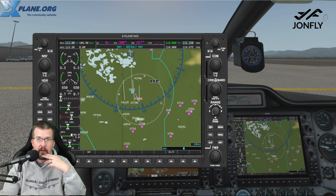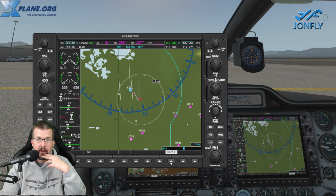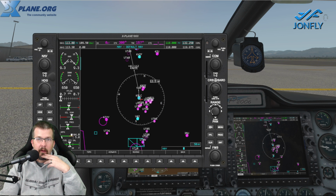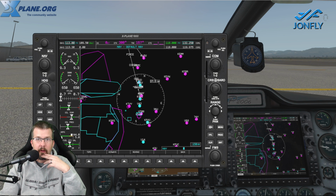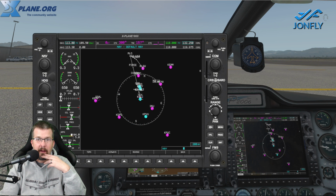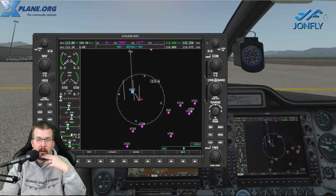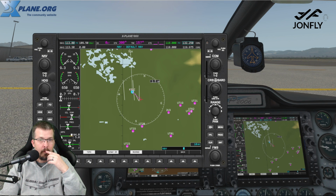But I'm messing with the range here. I'm going to declutter. There's the rings. That's kind of cool. I'm going to go topo, and then I'll come out. So there you can see our path a little bit better. Goes up north and comes back in. A little finicky there. Airways. Next rad. Topo. All right, well, there we go.